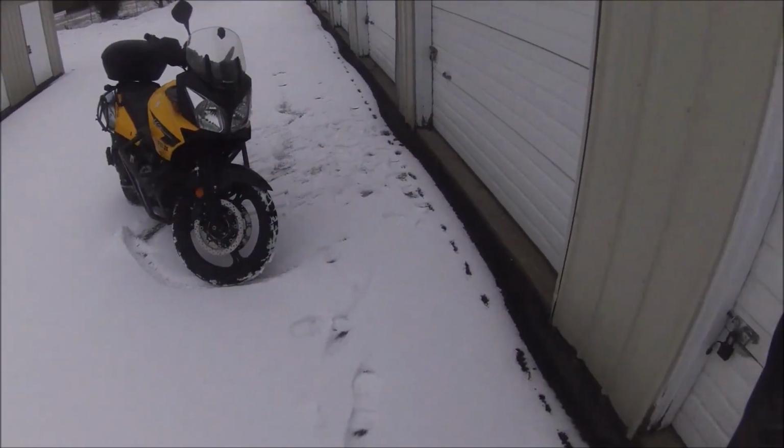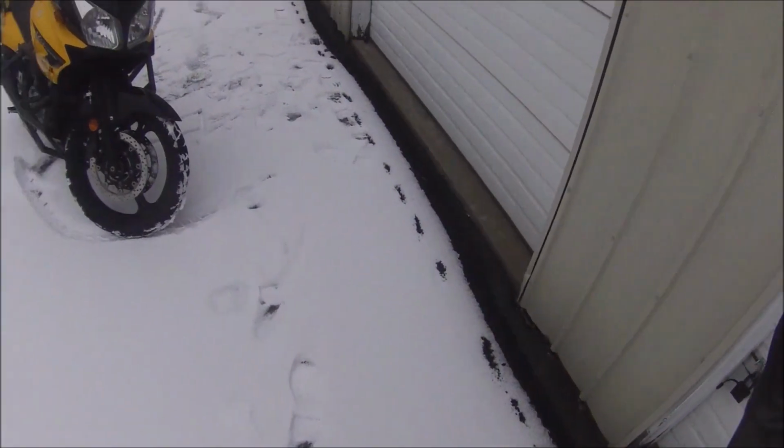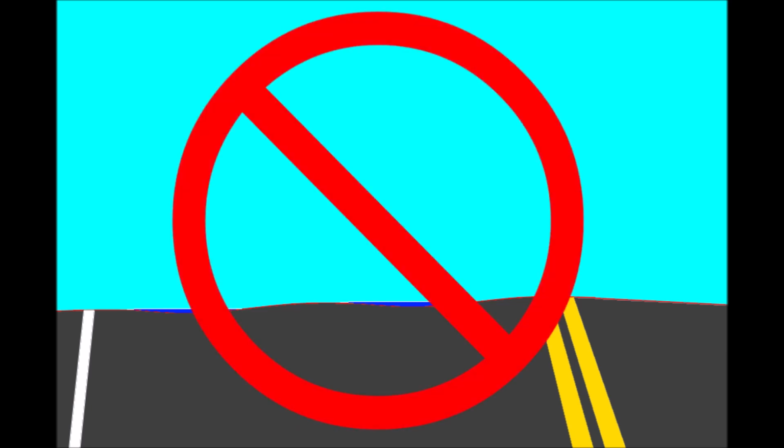Now I usually try to ride in this area, because if you ride in these areas, those tires might just slide right out, just like what happened here. Now the downside, it's not always a safe place to ride, because if for some reason you get fluctuations in temperature or whatever, this is exactly where the ice is going to form. And so there's times when it's not a good spot to ride. You'll have to use your own discretion.